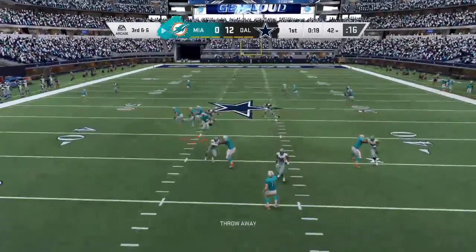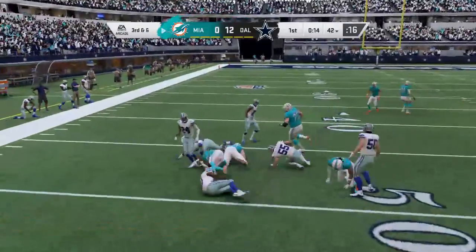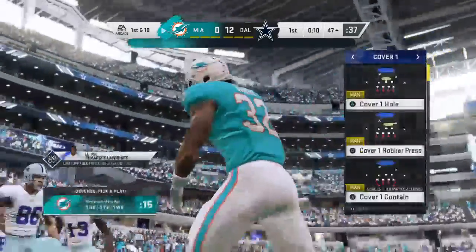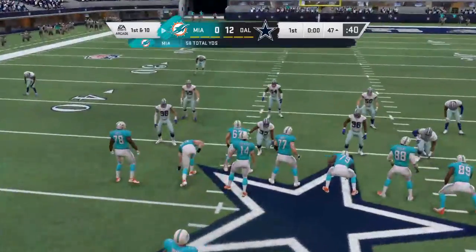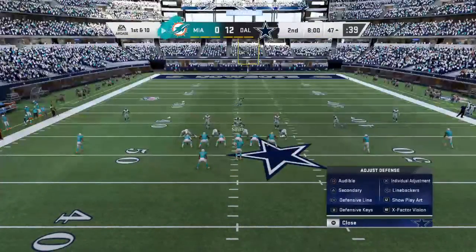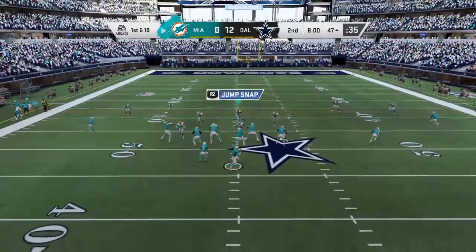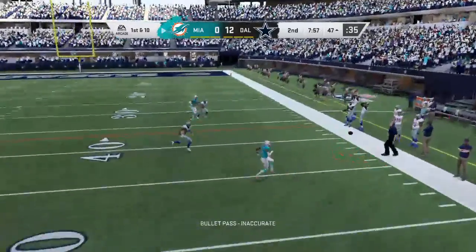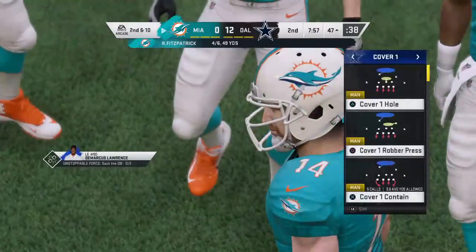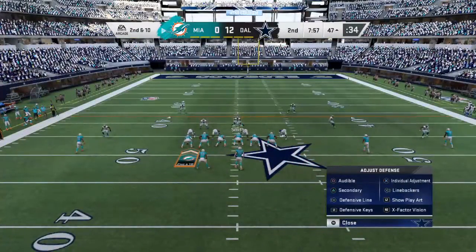On 3rd down, Fitzpatrick. They'll set up the screen to Drake. And he'll be taken down, but not before he gets into enemy territory. A Miami first down, that one going for a gain of 11. 12-0 the score after 1. Throwing on 1st down, but this one winds up to be incomplete. Albert Wilson, the intended receiver there, but it'll be 2nd down.